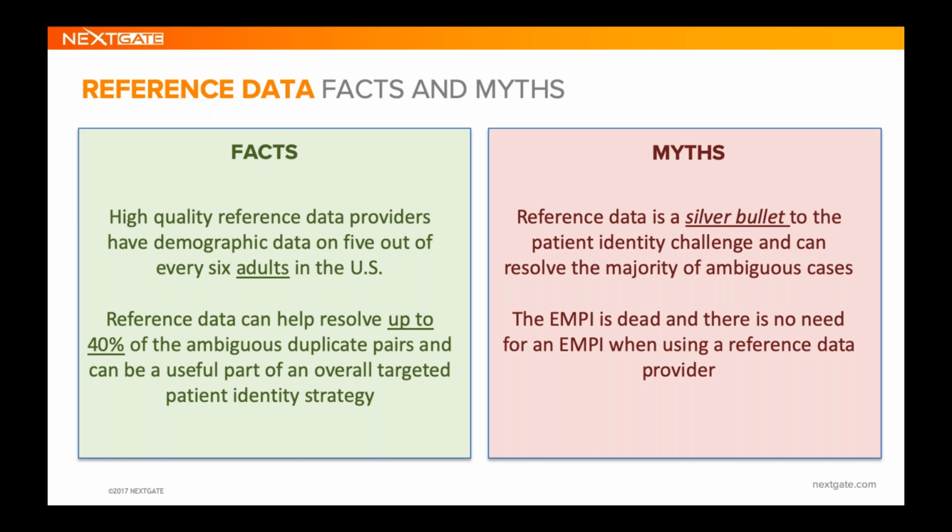And one I heard just recently, and I just put this on the slide for fun because it was a myth to me at first, which is that the EMPI is dead, right? There's no need for it. You just use reference data. And that is just so fundamentally wrong, because we're never going to let reference data overwrite our clinical databases. It's never going to happen. We might let it contribute to an overall algorithm calculation. Is this really the same patient? Can you help us? But it's never going to become our source of truth that we basically hand over the keys to in our clinical databases.